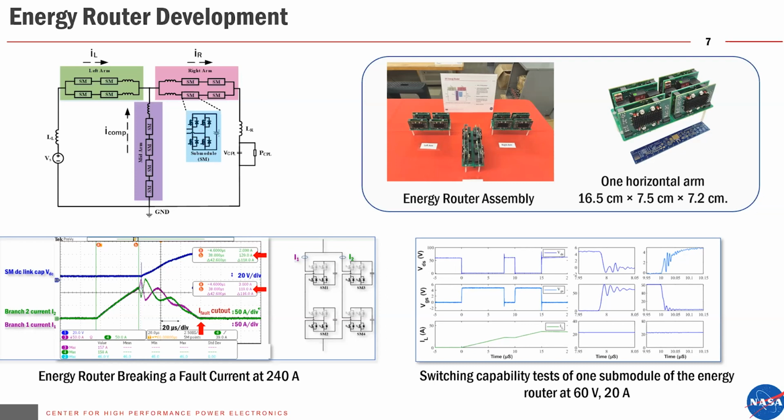We have very clean switching waveforms during the double pulse test, continuous double pulse test, as you can see from the waveforms. And on the left-hand side, that's the breaking test result, which was achieved just a couple of weeks ago. As shown in the circuit architecture, to achieve the capability to transfer 10 kilowatt of power at 120 watt, and also to break high current, we have 2 branches in parallel.